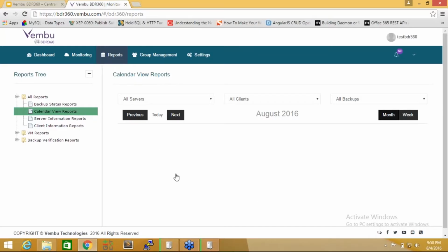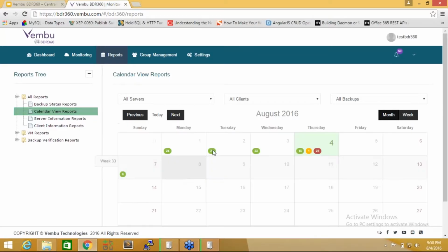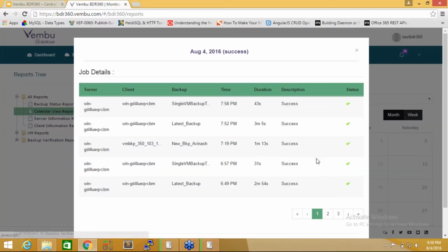Next on, we have the calendar view report. The calendar view report, as I discussed before, is like a day-wise report. Initially, it will show the reports for all the servers which are present under the customer. We can also choose the particular backups which we need, and we can see what the status is on a particular day for that particular backup. If we click on the status, we can see all the details about that particular day's schedules.